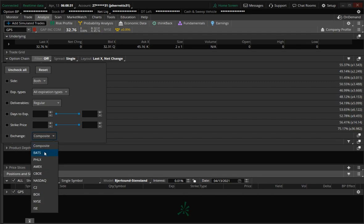So when I see BATS and Phlx and Amex and all that, because I don't see C2 or BOX in the lowers, but I do see these. I don't see CBOE there much either, but either way, I don't see CBOE, C2, or BOX. I might see NYSE, NASDAQ, ISE, Amex, Phlx, BATS. I see them filling orders. Maybe that's why. Okay. Interesting.